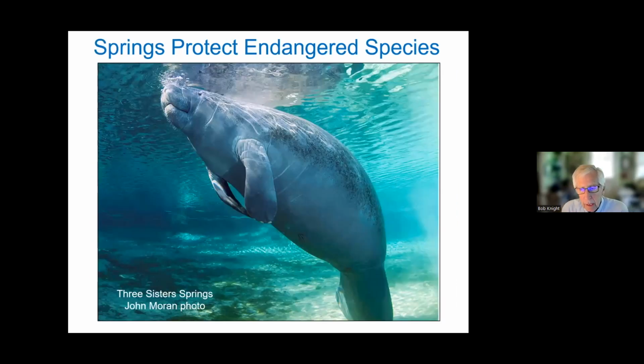Other animals are the opposite spectrum. If it wasn't for these springs that were 70 degrees in wintertime or higher, we would not have manatees as regular visitors to North Florida. The only reason manatees were existing in Florida year-round at the turn of the century was because we had these springs. The springs were their only refuge during cold weather. They cannot withstand temperatures in our rivers and our estuaries during the wintertime. They have to be above 68 degrees, and the springs are the only water bodies that have that. So we're blessed with these animals because of the springs.